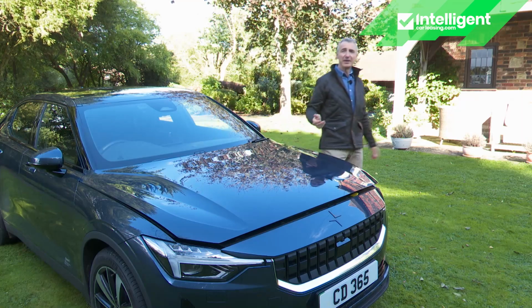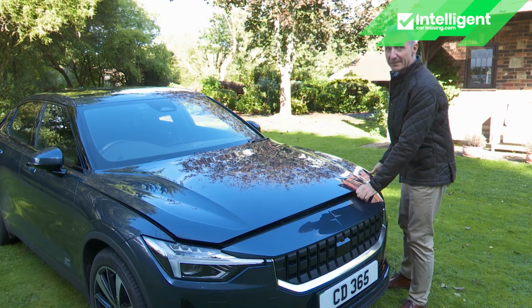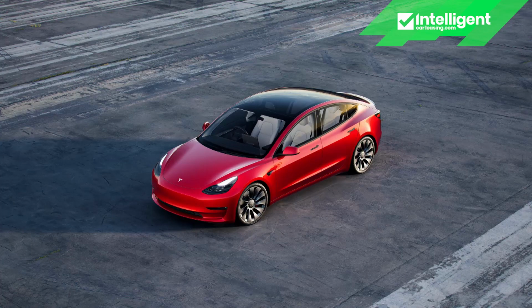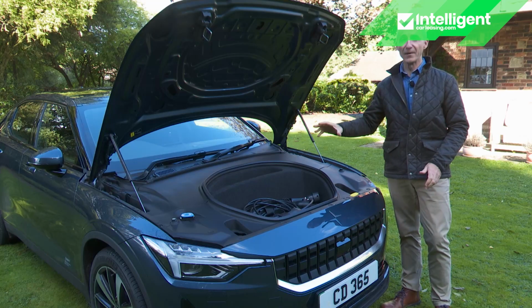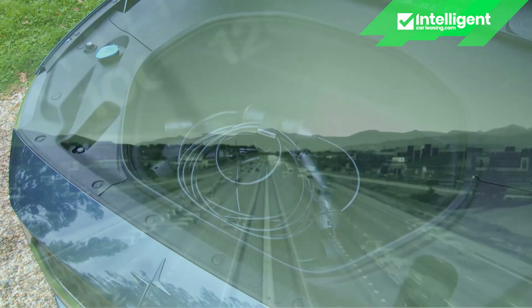And we haven't finished yet, because like a few of its rivals, this EV also puts the freed up space beneath its bonnet to good use with a frunk. Now, unfortunately, unlike a Tesla Model 3, you can't fit a carry-on suitcase into it, but the 35 litre space provided here is large enough to store the charging cables.